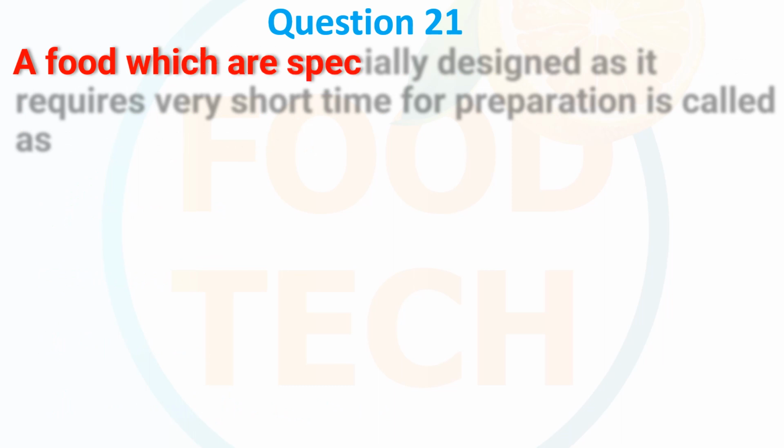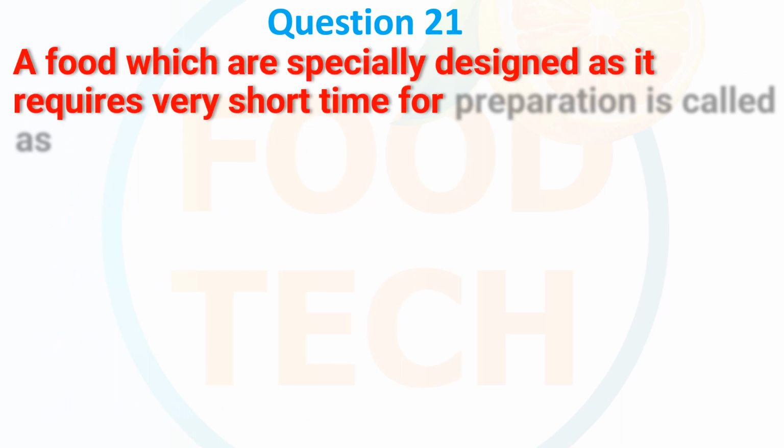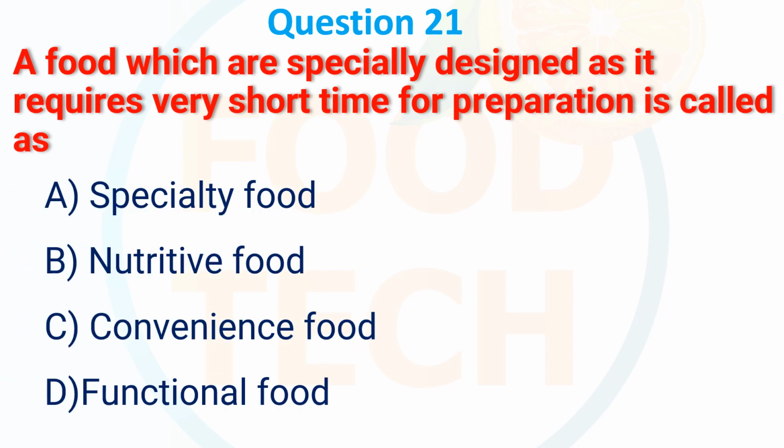The food which specialists design so that it requires very short time for preparation is called as A. Specialty food, B. Nutritive food, C. Convenient food, D. Functional food. The answer is C. Convenience food.